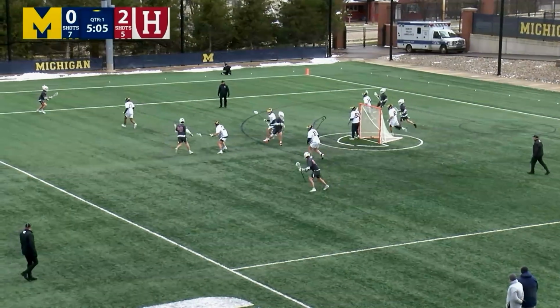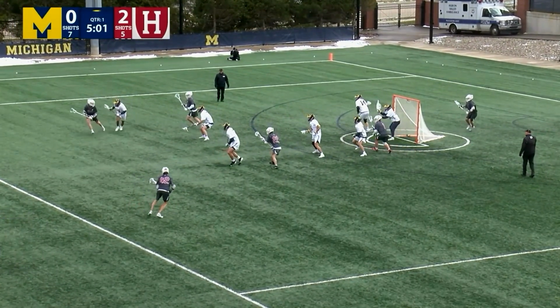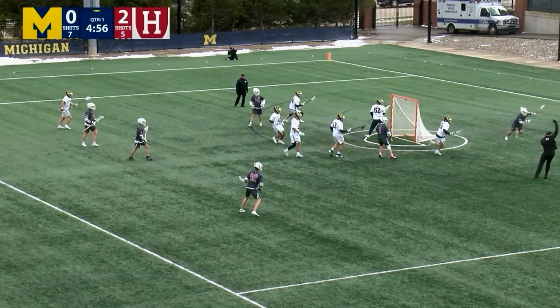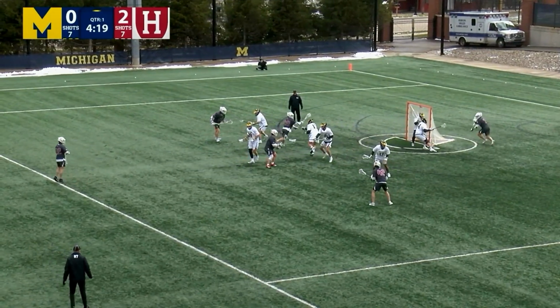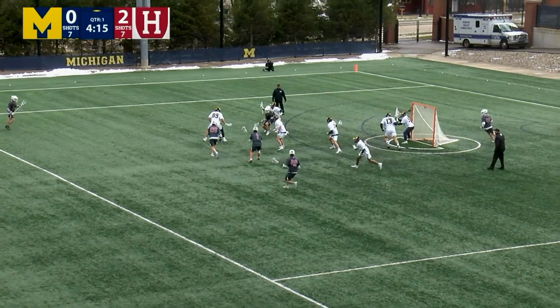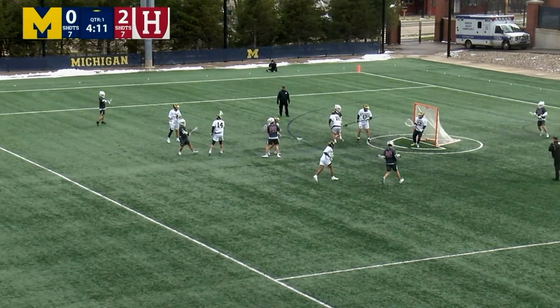Harvard looking to feed it inside. The Wolverine defense on the interior doing their best to keep them out of there. Justin Ennis, good on-ball defense. Harvard draws the slide. Wolverines are hung up, can't find a way to get there. Turns the corner, tries to inside roll. Great defense from the Wolverines. Draws the double team, keeps the ball though. King steps in, shoots and scores.